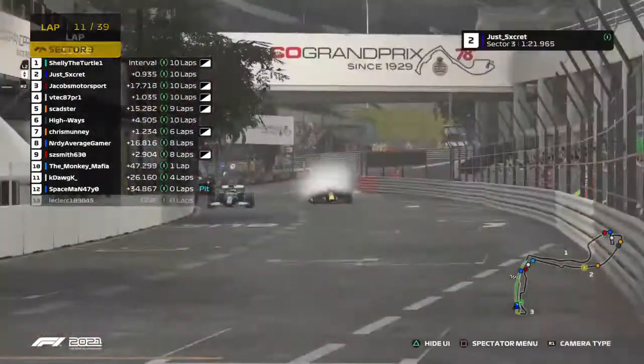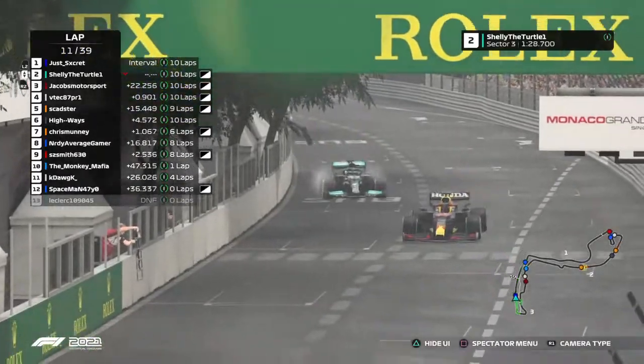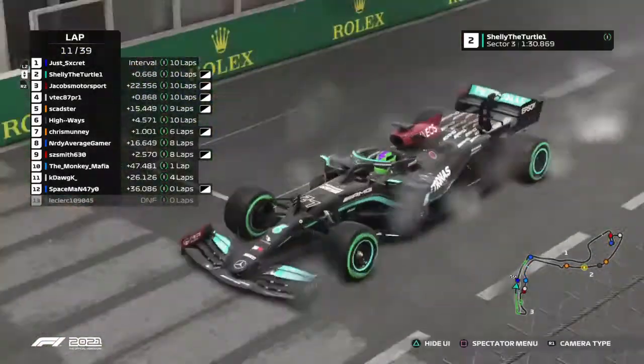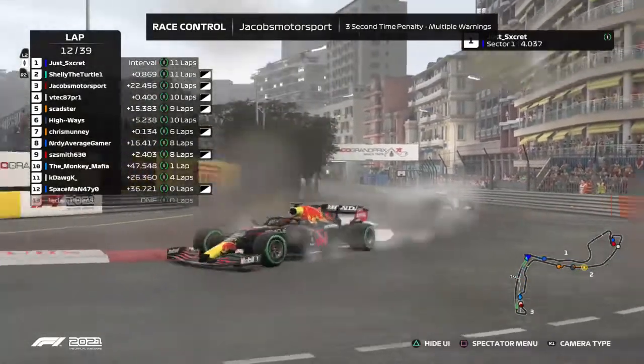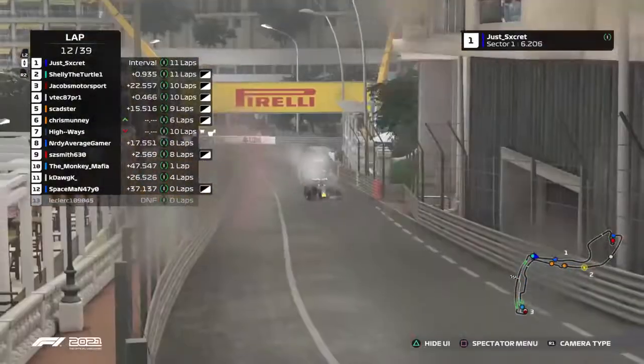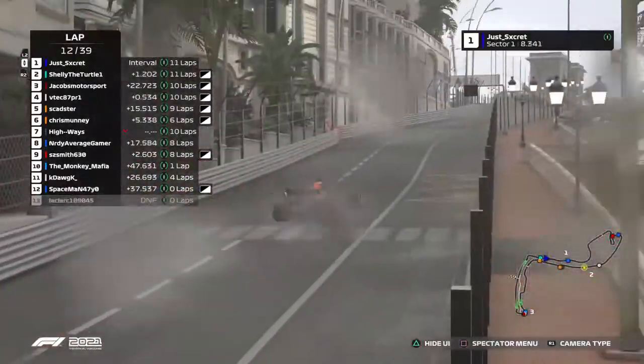Now the yellow flag. Is that Shelly the Turtle who's had an incident out of the final corner? And yes, it is. I don't see any wing damage, but that is going to give Secret the lead. And now he'll have the opportunity to show his true pace, just about 1 second ahead.